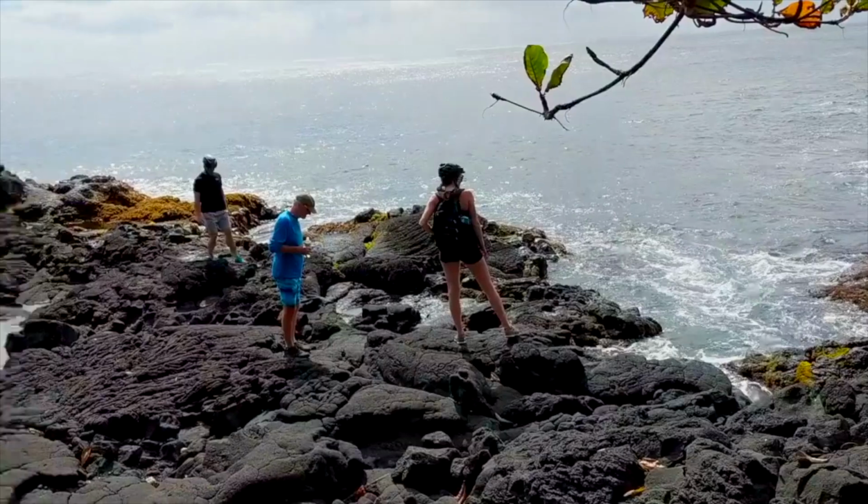We saw some of the lava flows from 1955, which was one of the other eruptions that went all the way down to the water. And then we also saw some of the changes from 1990 when another volcano had erupted. That was a different type of lava, which I'm struggling to remember. I don't know the name.